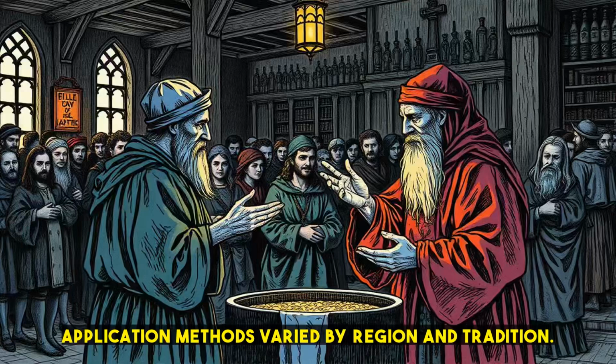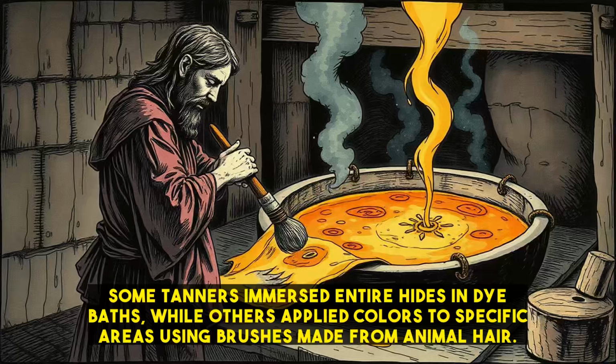Application methods varied by region and tradition. Some tanners immersed entire hides in dye baths, while others applied colors to specific areas using brushes made from animal hair.